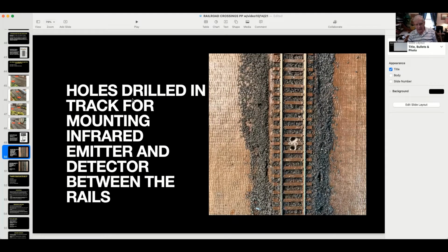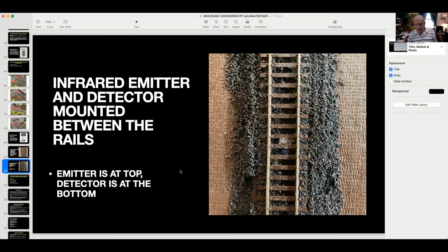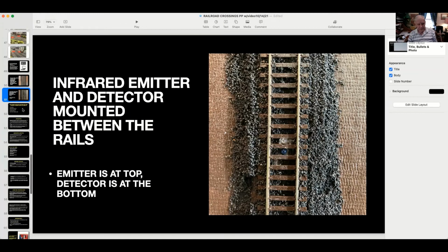And when you're mounting it, this is just where I drilled the holes for mounting the infrared emitter and detector. And then here's the infrared emitter, and this is the detector that are between the rails. So they're really not that noticeable unless you're really looking hard. But remember, they require different circuits, because in one case, you're detecting a train when the beam is broken, and the other case, you're detecting a train when the beam is not broken.